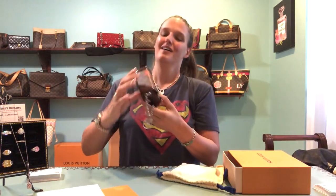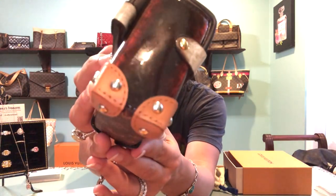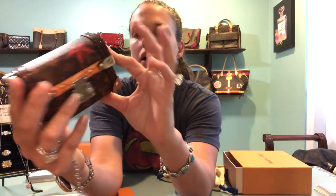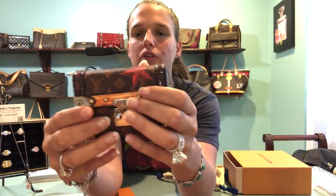So now back to the little trunk. It does have the actual leather pieces on the corners. So this is another great detail. They could have just painted on a corner leather piece here, but they didn't. They actually took a real piece of leather and put it on the corner. So I'll show that to y'all. Absolutely gorgeous. And then they have all this patent leather. Basically, this is all patent, but it's got that aged look to it.